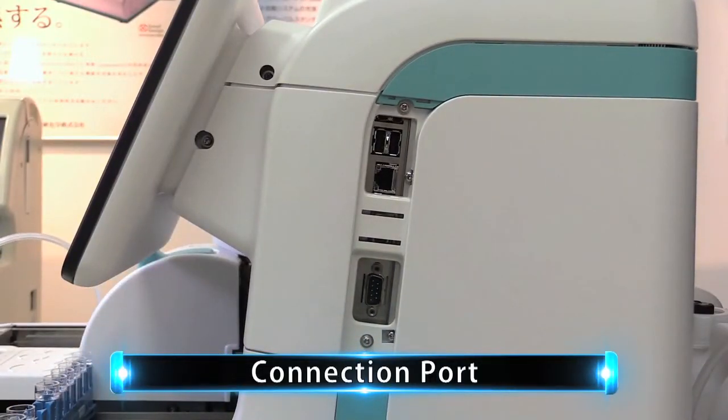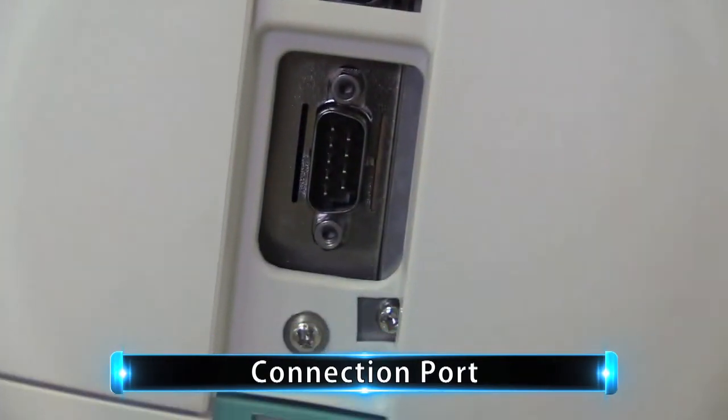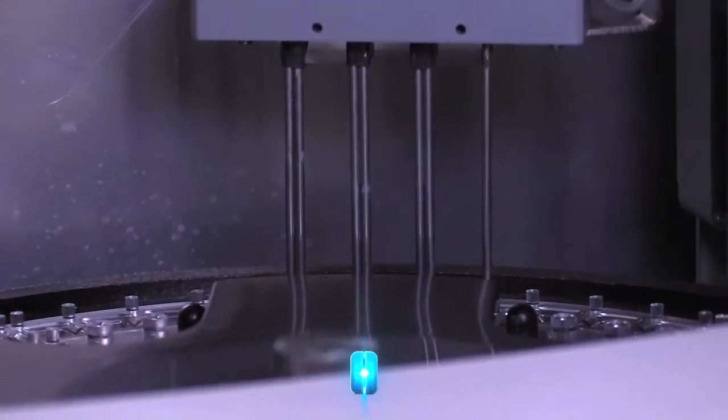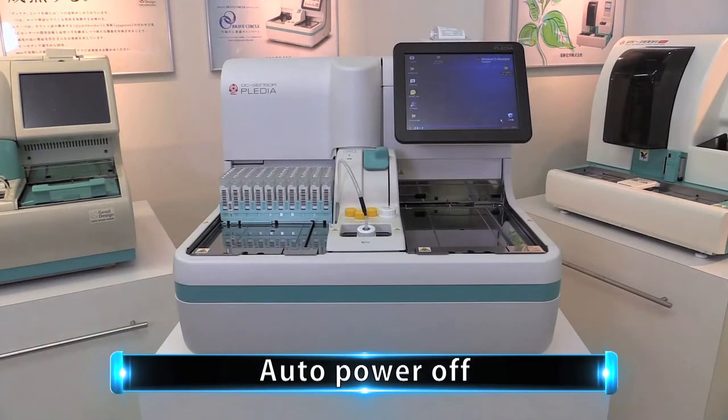A full range of external interfaces is enhanced, including USB port, LAN, and RS232C. With the function of N mode, power automatically turns off after automatic cleaning is finished, making everyday maintenance extremely simple.